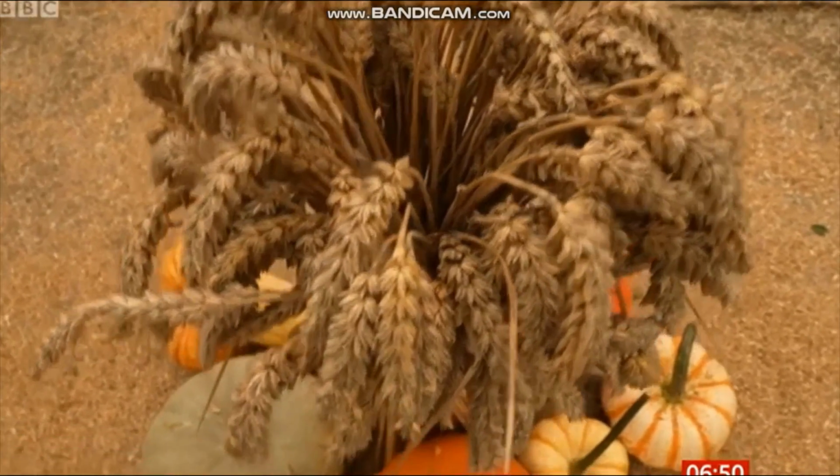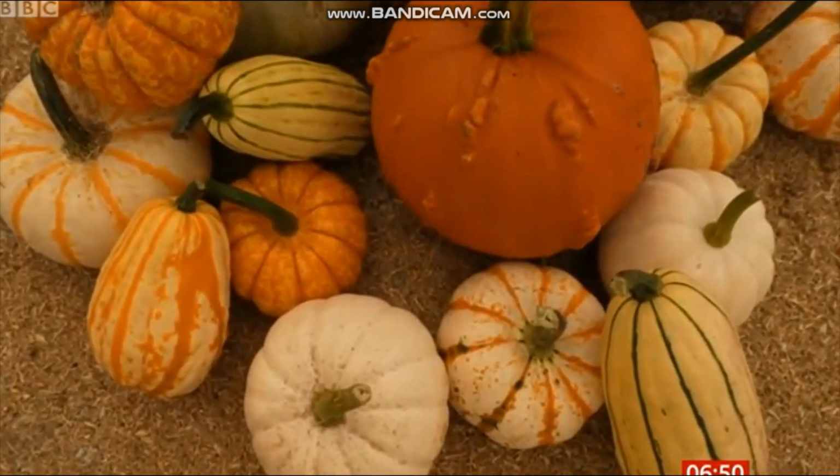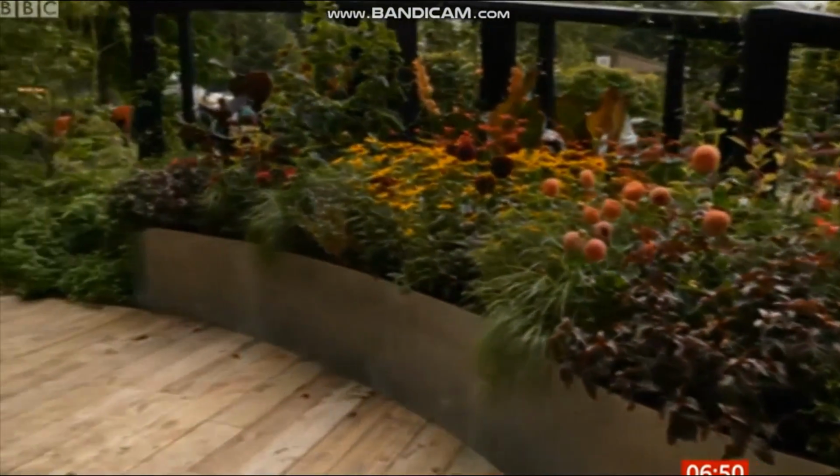The autumnal look is everywhere, with a focus on harvest fruit and vegetables. An autumn Chelsea will have a different feel and a different mood. But the show also hopes to capture that love of gardening and the outdoors that many of us discovered during lockdowns.